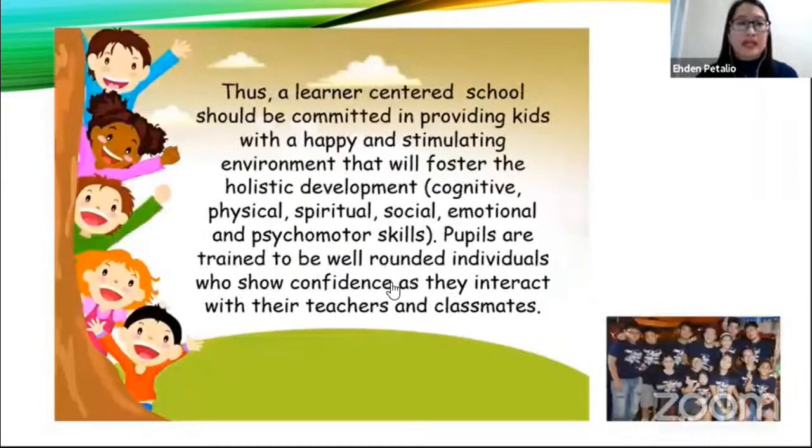And thus, a learner-centered school should be committed to providing kids with a happy and stimulating environment that will foster holistic development, such as cognitive, physical, spiritual, social, emotional, and psychomotor skills. Pupils are trained to be well-rounded individuals who show confidence as they interact with their teachers and classmates.